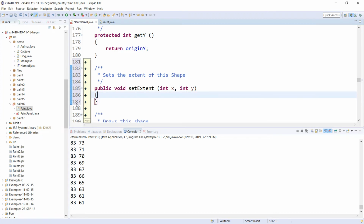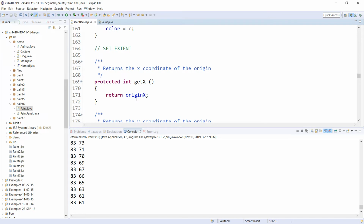Do nothing. This method is intended to be overridden. It's just there so that we can call the set extent method on any shape. Yeah? Can we just get rid of the brackets and put a semicolon there? If you just put a semicolon there, no, that wouldn't work. You have to actually implement it. You've actually thought, well, we're going to do something like that next, but it's a little more involved than you're suggesting. Okay? So now set extent does nothing.